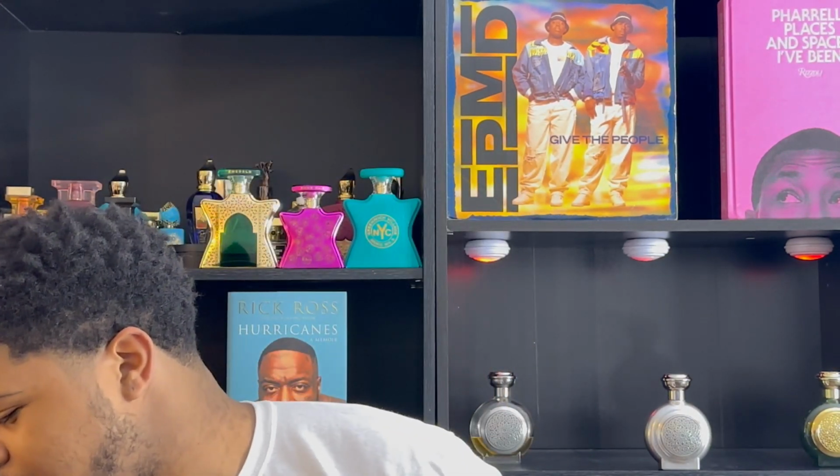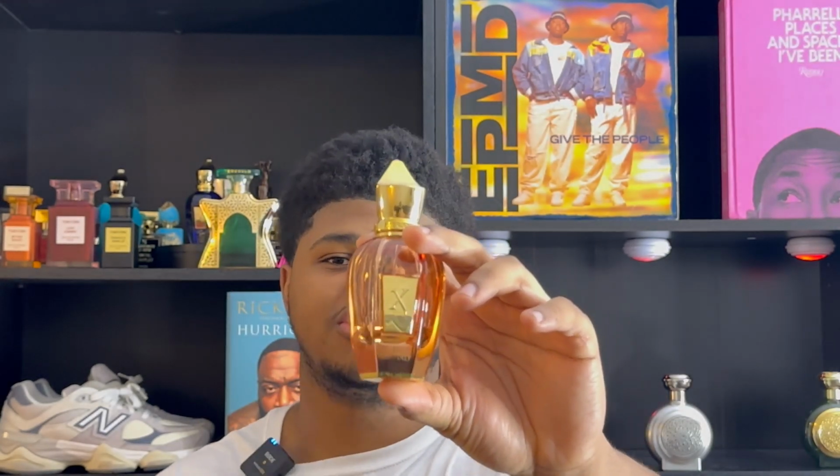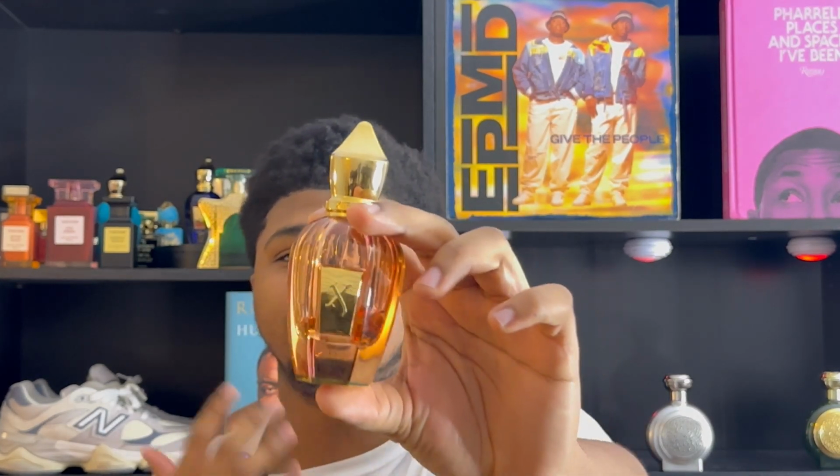This comes in standard Xerjoff packaging, but this is certainly not a standard fragrance, man. This is top 3 Xerjoff fragrances of all time. I cannot stress that enough. I kid you not, top 3 of all time. I feel like this is a fragrance I really hold dear. My first time smelling this, I was just engulfed in joy and love all together. This right here is something that you really need to rock.